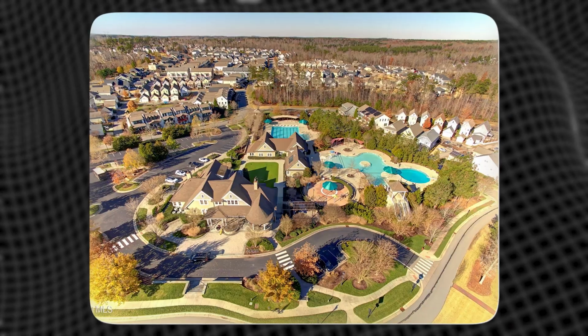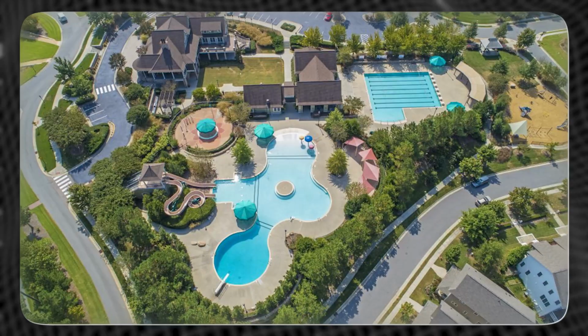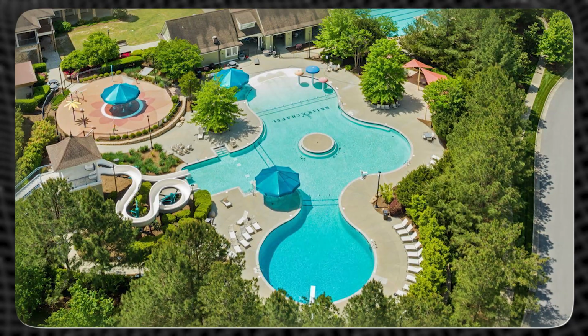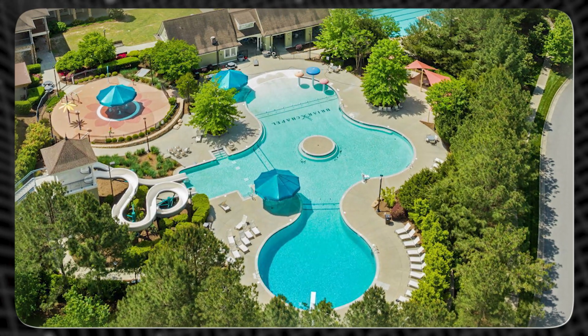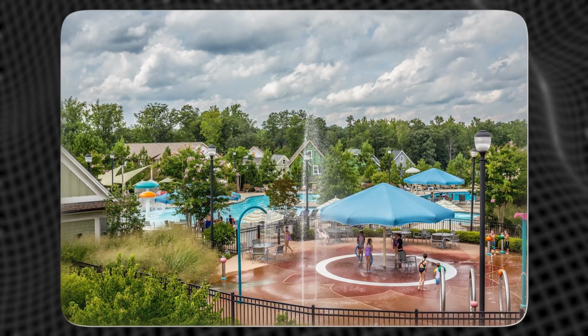And at the center of it all is the Briar Club, which is the community's crown jewel. The main feature here is definitely the resort-style saltwater pool, complete with a splash pad and dual water slides, as well as an 8-lane lap pool. Seriously, you have no reason to not stay cool during the hot summer months.